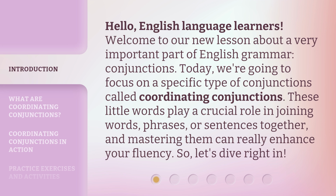Today, we're going to focus on a specific type of conjunctions called coordinating conjunctions. These little words play a crucial role in joining words, phrases, or sentences together, and mastering them can really enhance your fluency. So, let's dive right in.